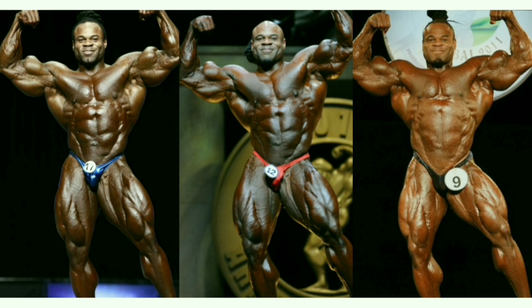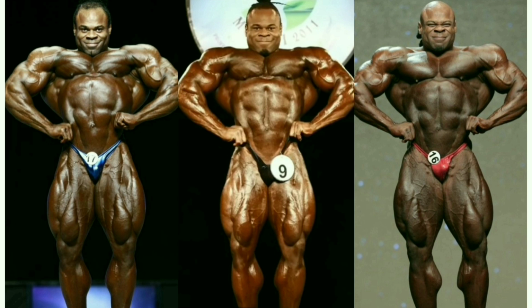Up in second place, I have the front lat spread. You could argue it should be third, but I think Kai's lower body has a better display in this pose, and he looks way better overall as I see it. You can see the crazy sweep in the quads and the faint feathers. His abs look fairly good, and the chest looks pretty good as well.